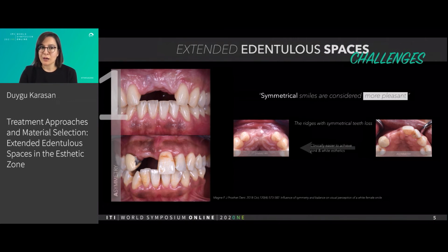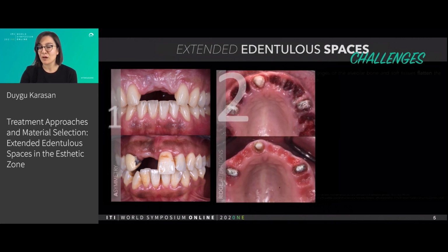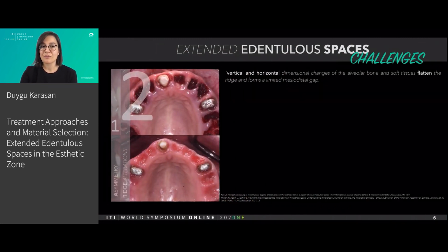For example, asymmetry is one of the challenges that I would like to address, and it is quite important because we know that symmetry is crucial for aesthetics, and usually for prosthetic treatments, we would like to mimic the symmetrical side. But in those kinds of patients, trying to actually copy the other side is quite challenging, especially in pink and white aesthetic aspects.